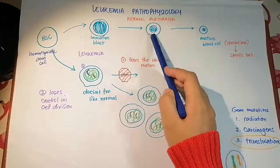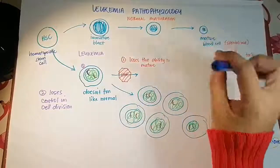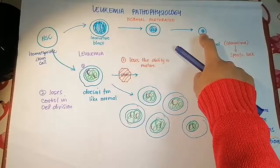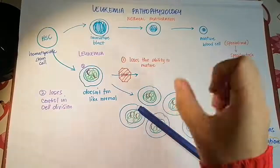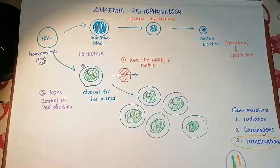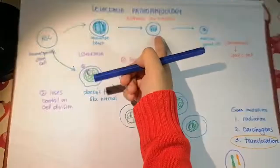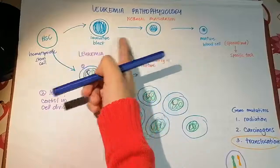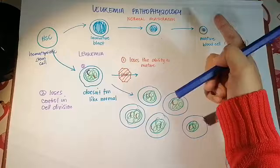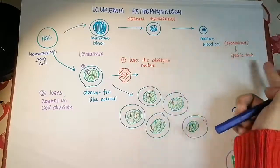And then aside from that guys, yung ating cell is nagmamature pa siya into a cell na mas maliit, and yung kanyang nucleus contains DNA na much more condensed or much more compact or much more organized. So that's how it goes. So, kailangan niya guys na mag-mature kasi yung immature na blood cell, they don't perform a function. So, kailangan niya pang mag-mature into a specialized na blood cell. Kailangan niya mag-mature because only mature blood cells can perform their specific task.